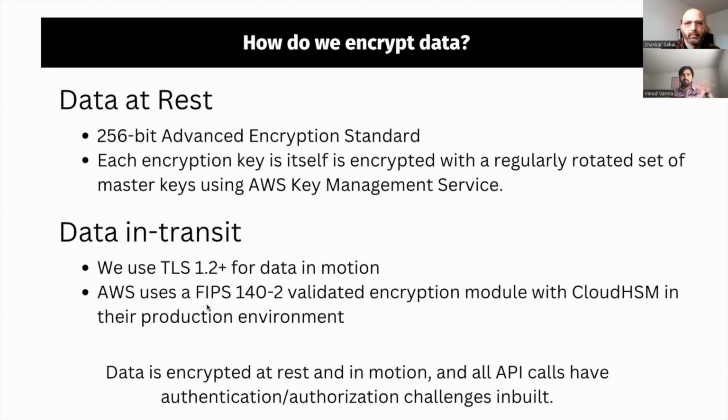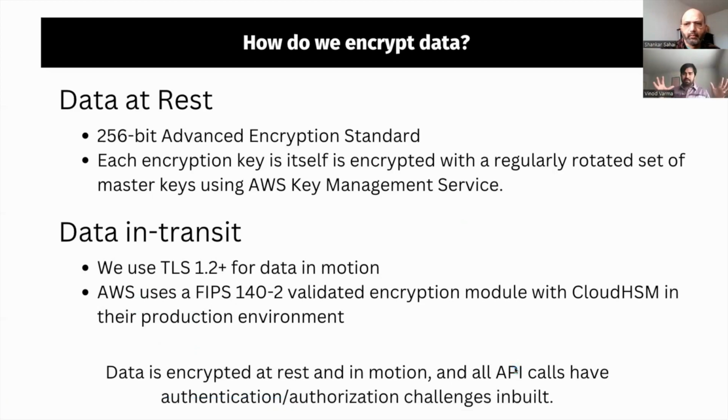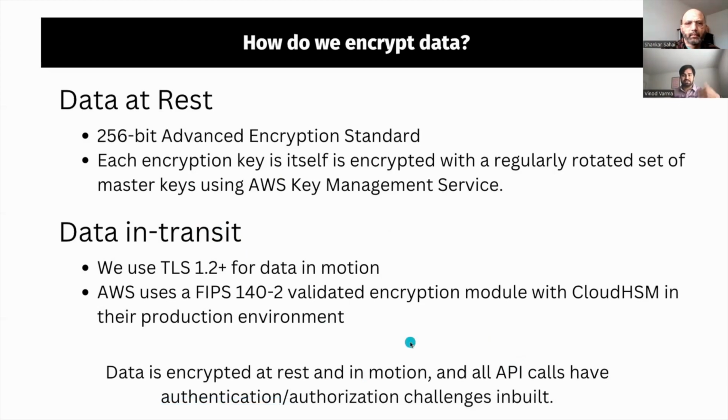So AWS uses this for all of their data centers to protect any customer data. Apart from that, all the API calls: within our entire backend, there are multiple APIs which we use. All of the in-transit and at-rest practices apply on top of API calls as well. And for API calls, we also have advanced authentication and authorization challenges built in.